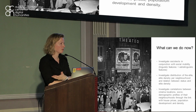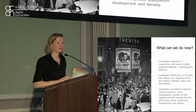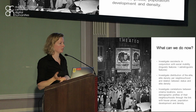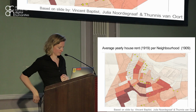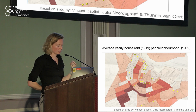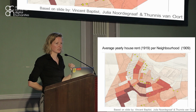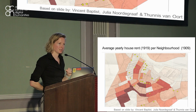We can look at how people with different status are distributed over different neighborhoods, and also see if the cinemas correspond to whether they were in the rich neighborhoods or the poor neighborhoods. This, for example, superimposes the neighborhoods on the different areas, and the darker colored areas are more expensive, and the lighter colored areas are cheaper to live in. So you see them a little bit in the middle, not really in the very cheap ones, but also not really in the very expensive ones.